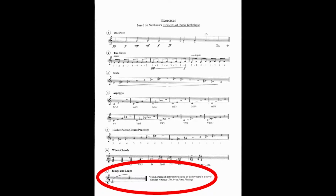Seventh element, jumps and leaps. According to Neuhaus, the shortest path between two points on keyboard is a curve. Accuracy depends on will and training. I would like to share Konus's exercise for jumps and leaps in chromatic octaves.